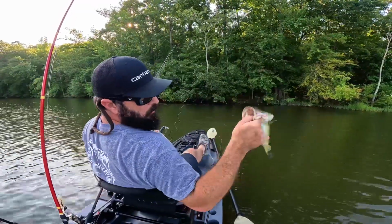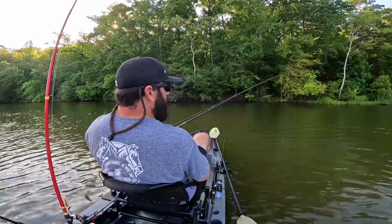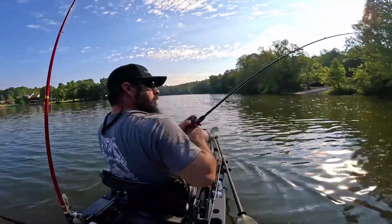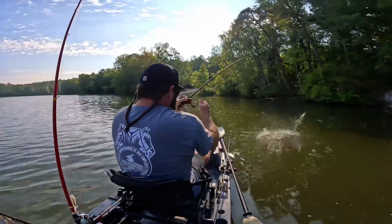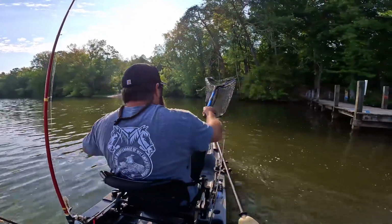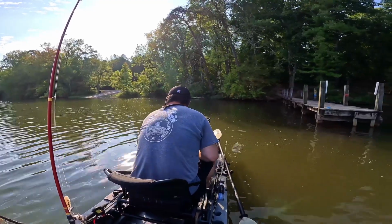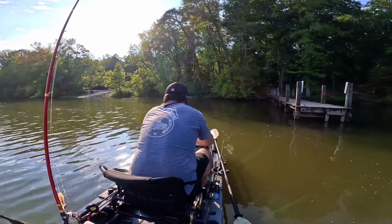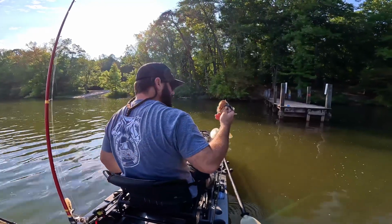There's a short one, but he's getting a belly on him there. Starting to feed a little bit. There we go. That's a better fish. There we go. A little more of what we're looking for right here.